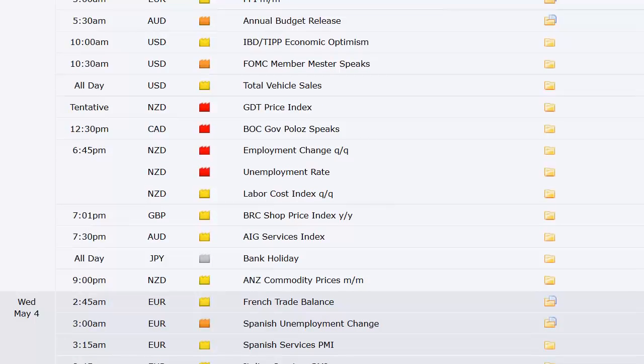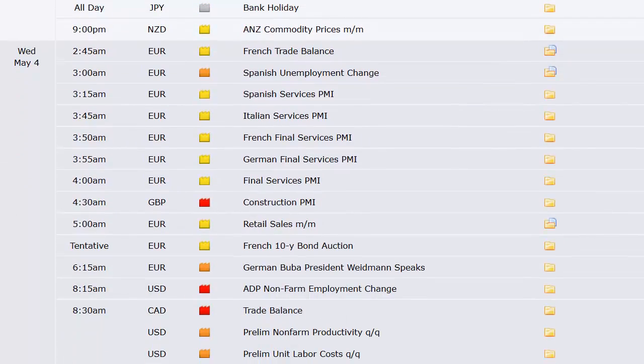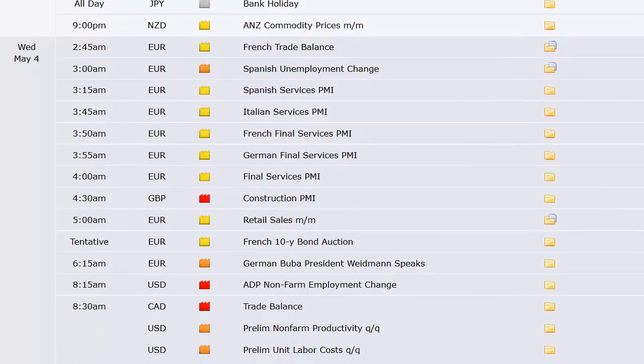Here in the U.S. on Tuesday, we've got the TIPP economic optimism number. We've got a Fed member speaking somewhere after the market, usually total vehicle sales. Canada, nothing there. New Zealand's employment and unemployment rate. UK BRC shop price index, don't know that one. AIG services index out of Australia. Bank holiday in Japan again going to Wednesday. So you've got 2 days off at least for Japan so far. Thursday as well. All right.